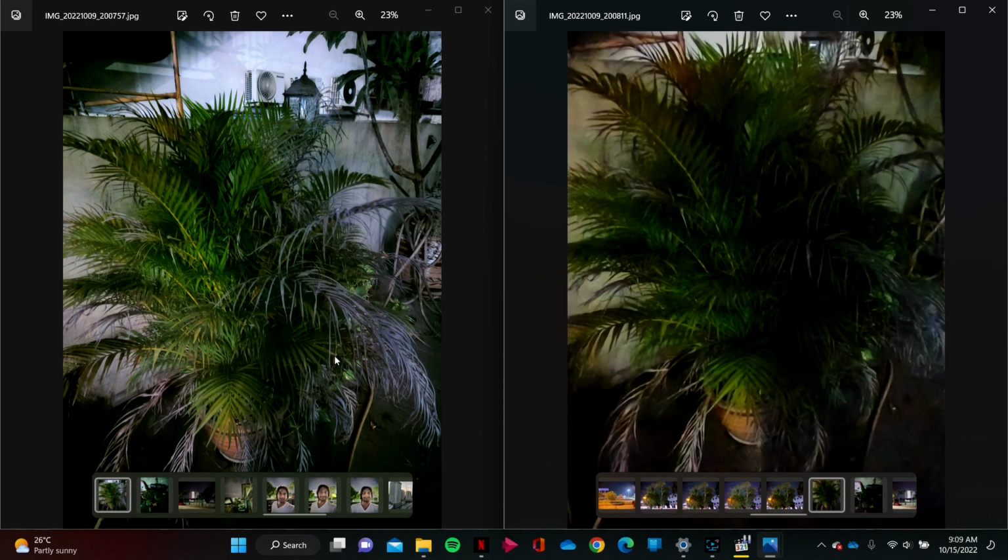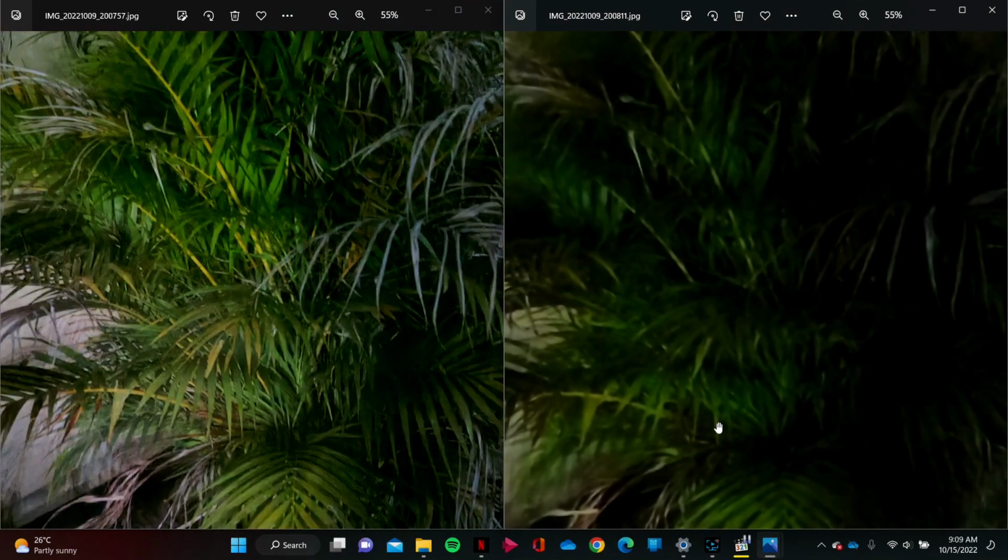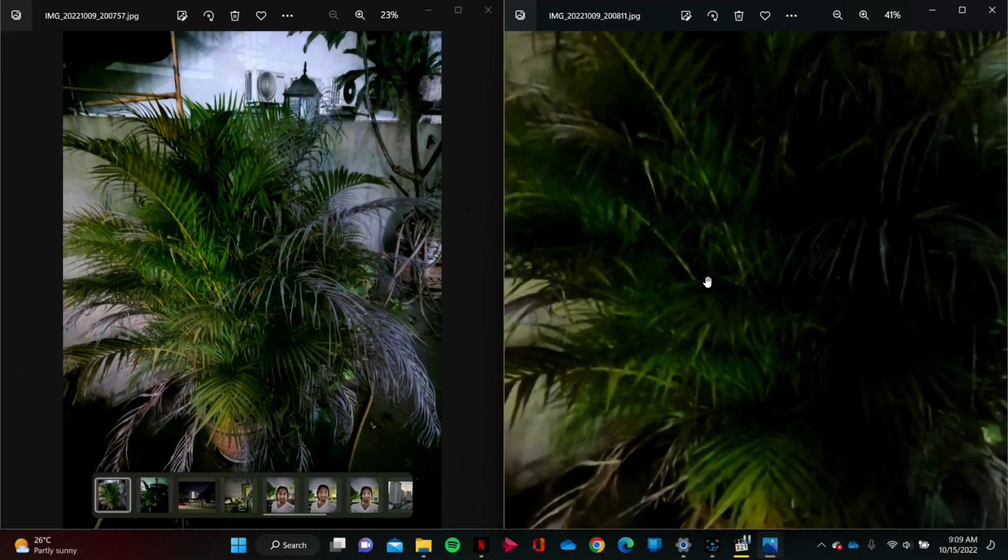There's actually barely any lights other than the street lights, which is much further away. Practically, if you were to use the standard mode, you will not be able to see anything, probably just a couple of strands of the leaves, but nothing usable. But both the G60 and the X30 have been able to capture this, but you can see how much sharper the images are on the X30 compared to the G60 here, which makes it pretty usable.